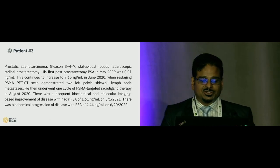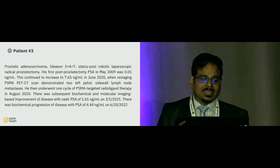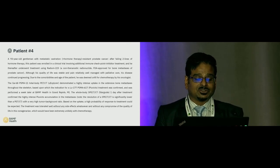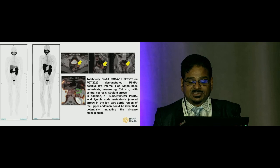A Gleason 7 prostate cancer patient who presented to us with a biochemical progression of the disease, and he had already had 1 cycle of a targeted PSMA radioligand therapy. So he came to us for a follow-up, and you can see a lymph node over there with a central necrosis, but also a small para-aortic lymph node metastasis, which potentially changes the management of the disease.